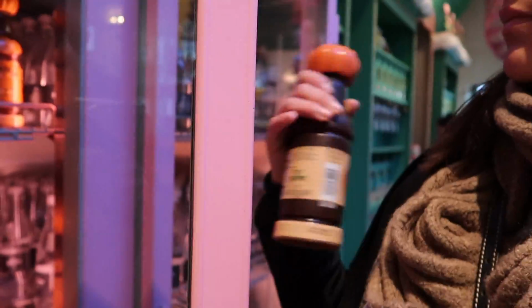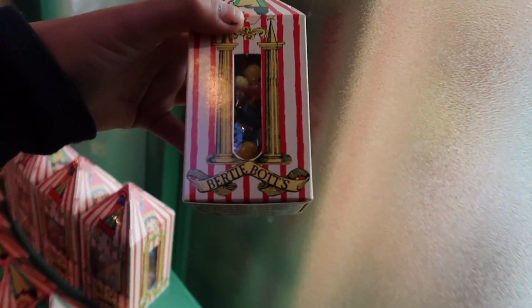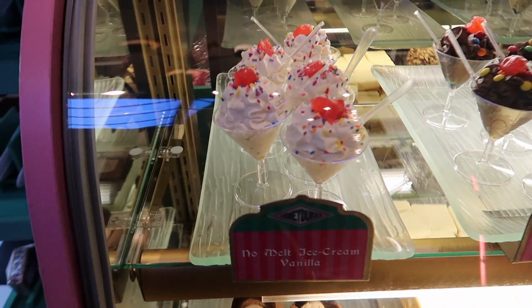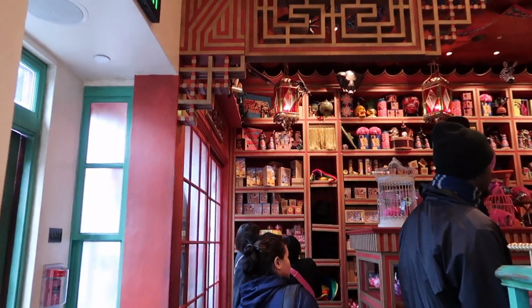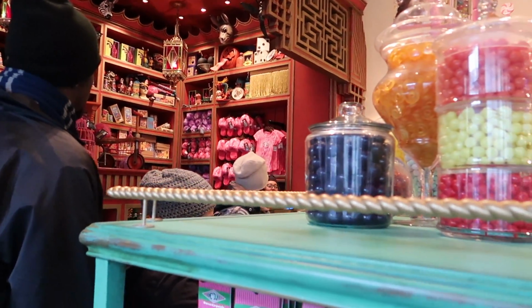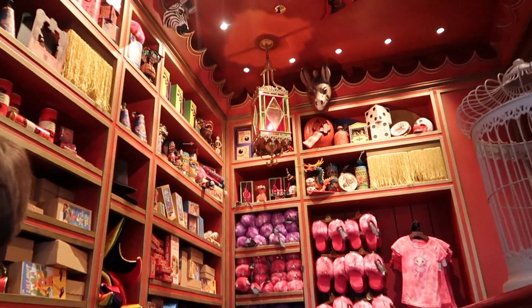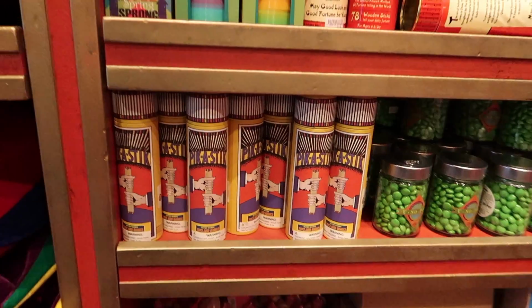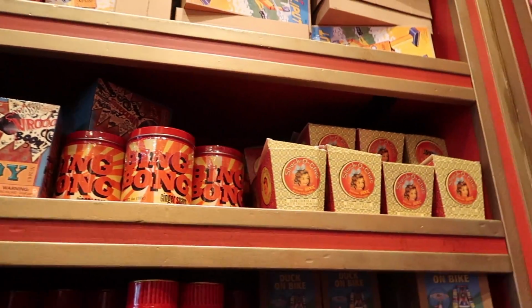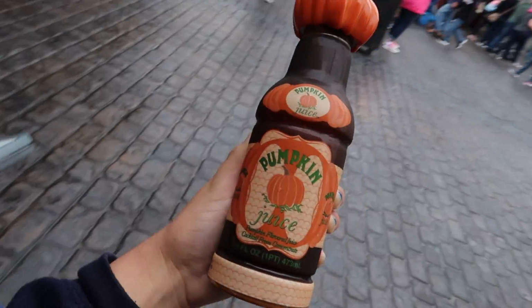Beautiful, look at that. And the price, oh my gosh. Oh my god. Every Flavor Beans. Do they got throw up flavor in here? Wow. No, that's silly. You can go to the store. All right, I'm scared. But we're gonna try it.